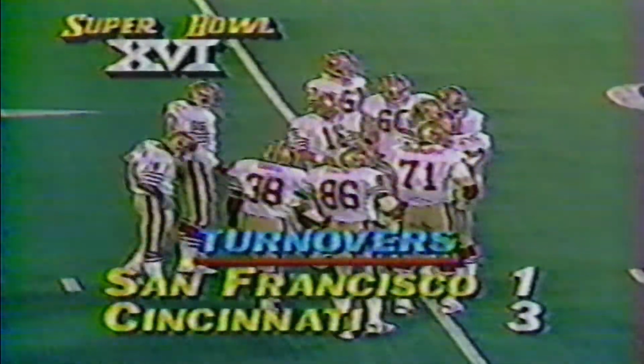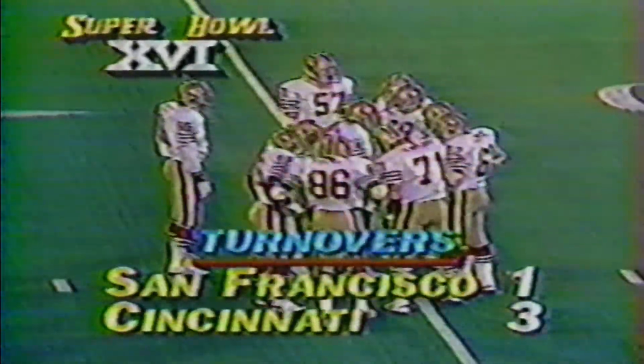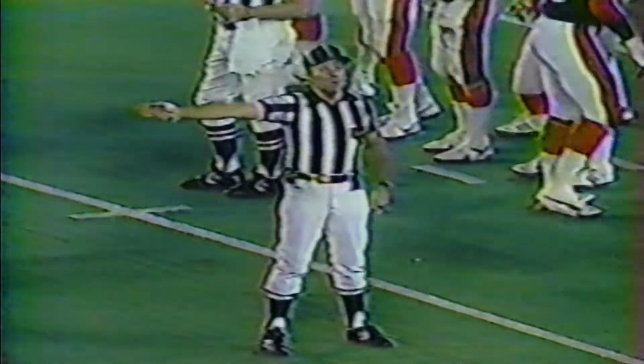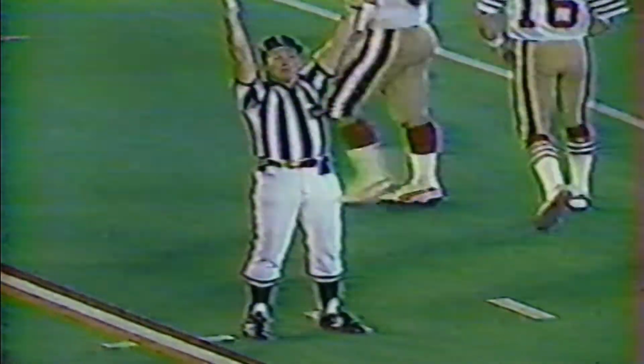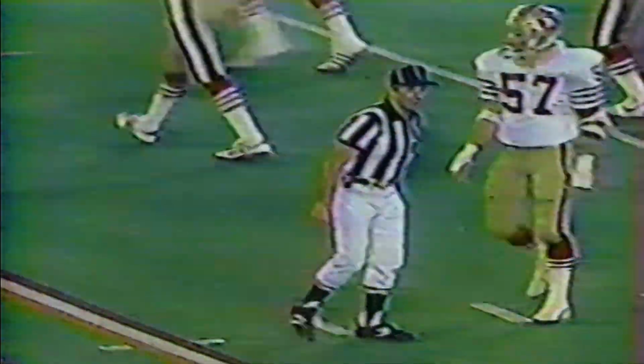But here's a big story in this game. Look at those turnovers. Cincinnati 3, San Francisco 1. If you're playing for Cincinnati, of course, you have to be very aware of the fact that Montana not only can throw it, he can run with it. Wersching pops it right through. San Francisco 20, Cincinnati nothing. 2 seconds still remain in the first half.